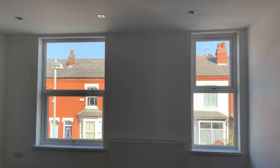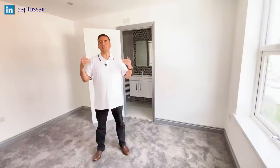And one of the other things you may not notice in this room actually is the ceilings have been lowered. The ceilings have been lowered so we can create more headroom in the space above us for the attic room. But because of the way it's designed, it doesn't really feel that the ceiling's been lowered.